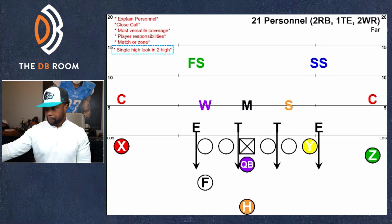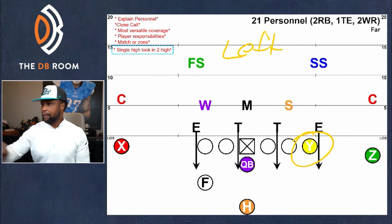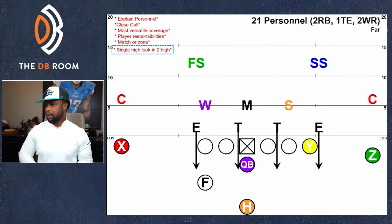Let's talk our close call. Tight end to the right side of the offense, that'll make it a close left. Defensively, we got our Sam linebacker and our strong safety to the left side of the defense. Okay, so cover 4 is one of the most versatile coverages because you can do so many different things inside of the coverage that could give offense fits. It's one of my favorite coverages. I love cover 4, probably my all-time favorite coverage, just because of the flexibility and the versatility inside the coverage.